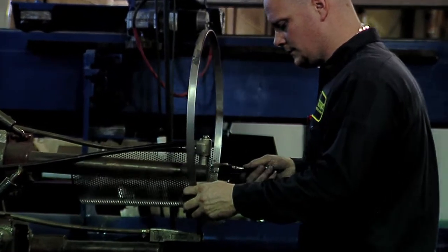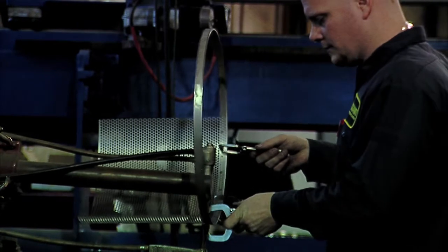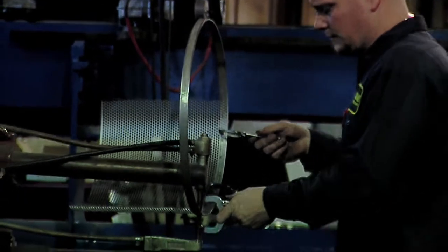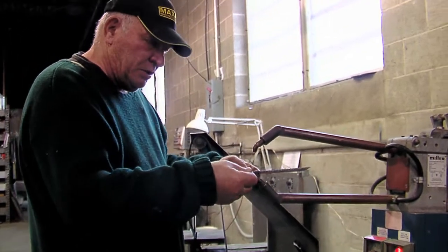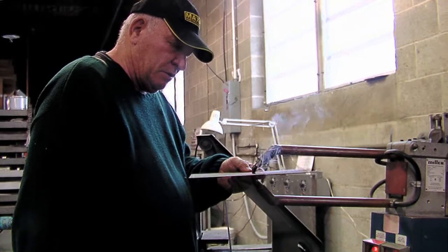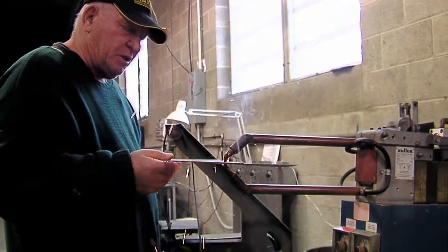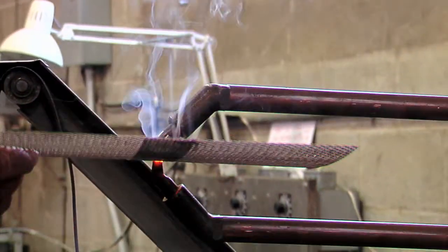This machine's a spot welder, manufactured by Miller, the same people that make welding machines. It just joins 2 pieces of metal quickly with a spot weld. See that? Not bad. Real fast. Time controlled. Every weld is exactly the same.